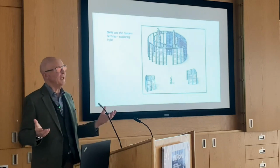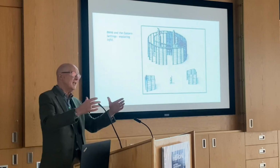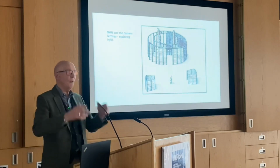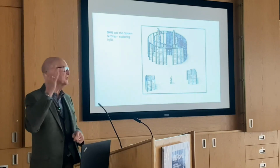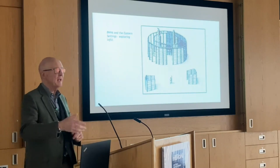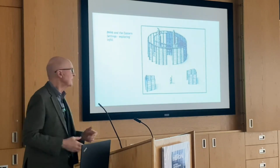Well, why would you put in these massive posts, posts with 60 centimeters, nearly a meter across? Why would you put in posts like that and then just put wattle in between them? And the wattle is going to last 3 or 4 years or whatever if it's just exposed to the atmosphere. So no, there must have been something much more substantial.